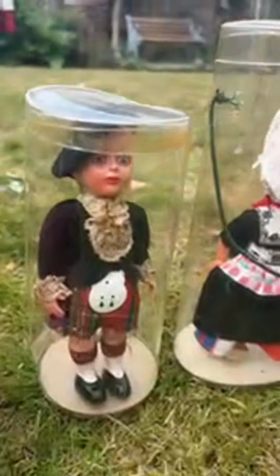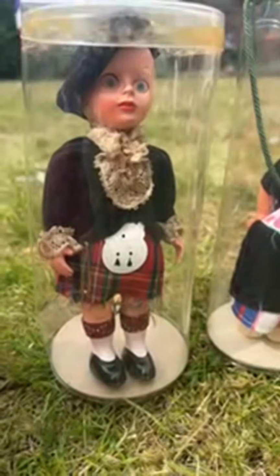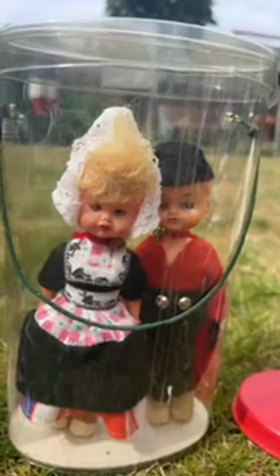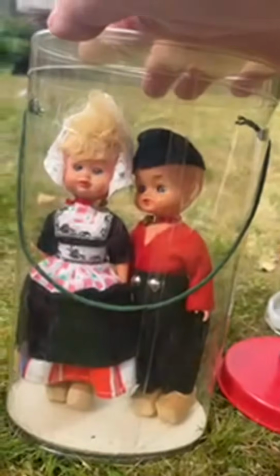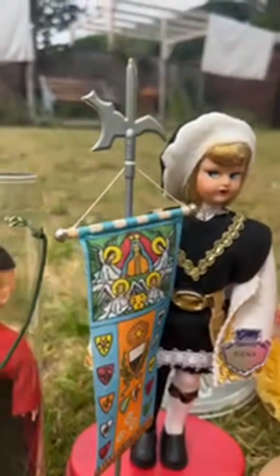Then we've got a little boy. He looks more 1960s, maybe even 50s. Little national costume little boy. And then we've got a cute little boy and girl from Holland, a little Dutch people with their little wooden clogs on. They're adorable. And then from Siena, we've got, it looks a very regal page.